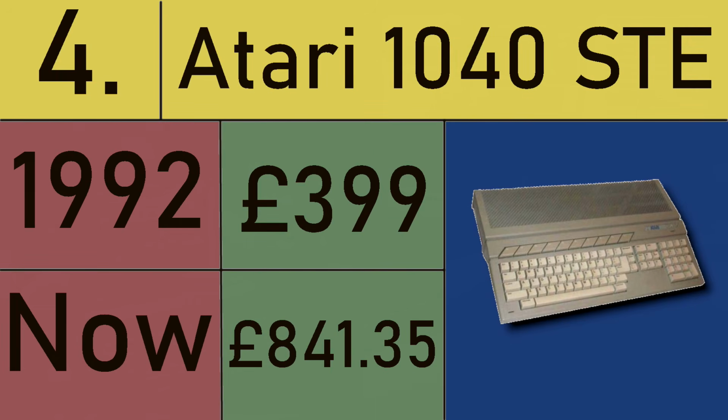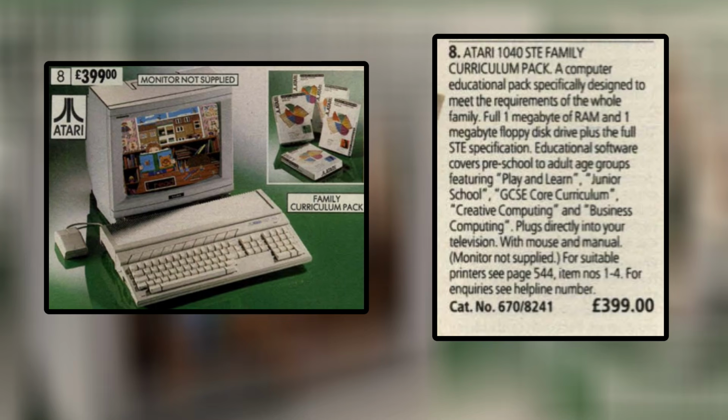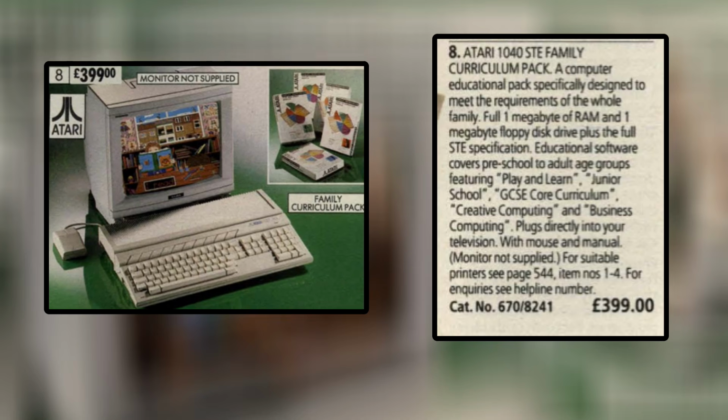And number 4, the Atari 1040 STE. Yes, it's another Amiga. Actually, no, it's not. Neck and neck with the Amiga 500 Plus was the Atari 1040 STE with the less exciting sounding Family Curriculum Pack. Now this was sold alongside the other enhanced offering, the 520 STE, but for £100 more.